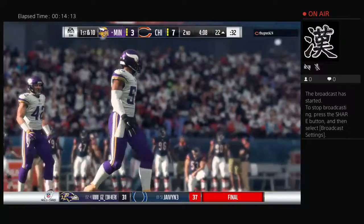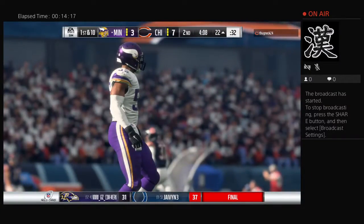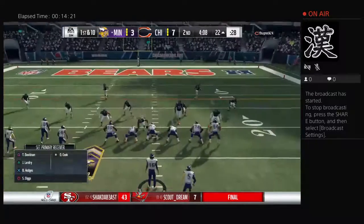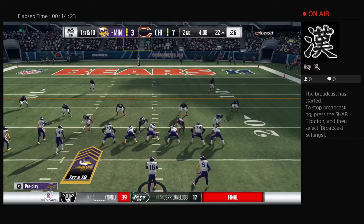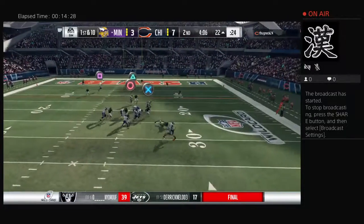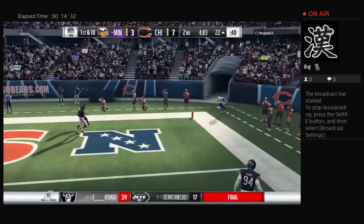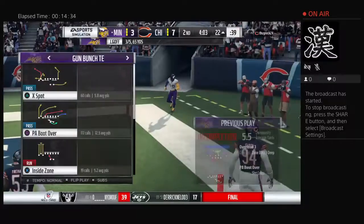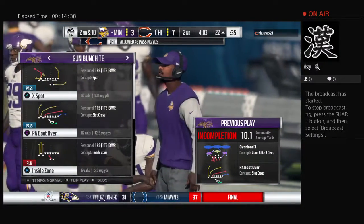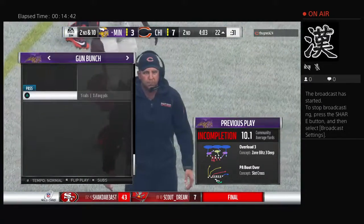1st and 10. And a great spot to start this drive from here. They go play action here on 1st down. Escaping the pressure right. And this is intercepted, but they'll say out of bounds. So very close to a turnover there in the end zone. Jarvis Landry, the intended receiver, and that'll bring up 2nd down.